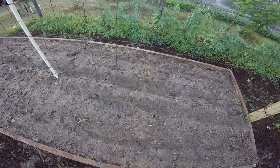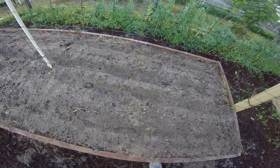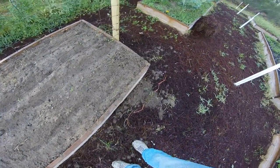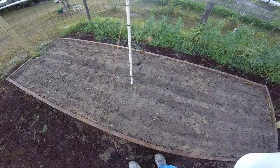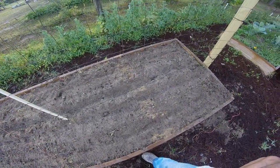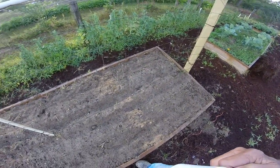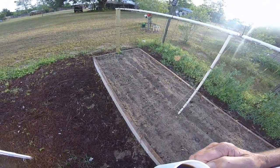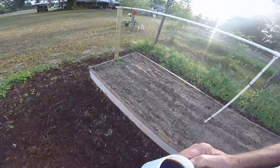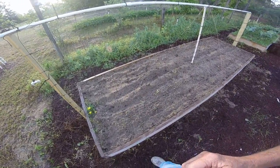Pardon me, I got the sniffles. Like I said, cucumbers in the center. I found some radish seeds and I put them down this side here just because. And I had one more pack of that Brussels sprouts that Reuben sent me, and I put a little row over there on the other side, on the edge, because they're not doing so hot over there on the other bed.